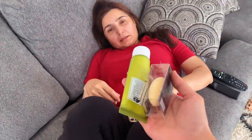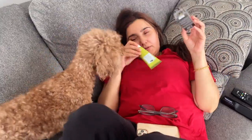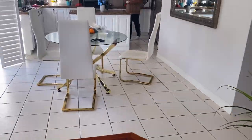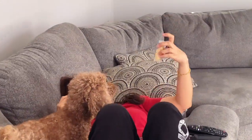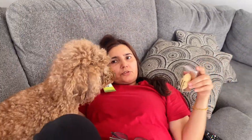Those are for you. Thank you. It smelled like just, that's a beauty blender. You guys, this Elf beauty blender I already told you about. Beauty blender. Not for you, Tara.